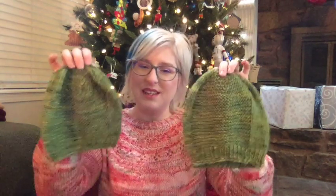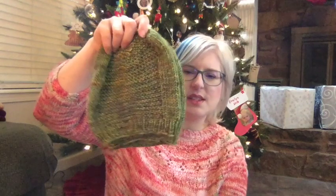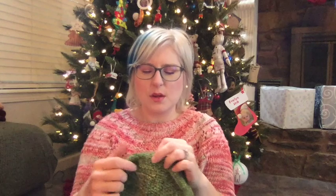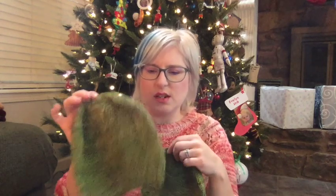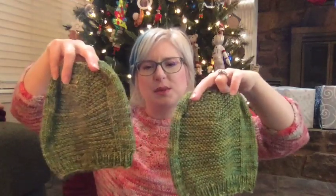Maybe. Next up in finished objects, I actually have 2 of the same thing, and these are both the Barley hat by Tin Can Knits in the toddler size. I did go a bit long because I wanted them extra slouchy, and I didn't count the rounds, I don't think. I just kind of was going by measurement. So you can see one of them came out just a hair longer than the other. And that's okay because one of the kids is turning 2 and one's turning 1. So I'll just give the smaller one to the one turning 1 and the bigger one to the one turning 2.